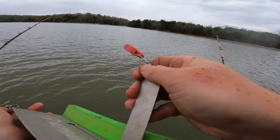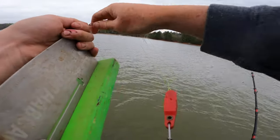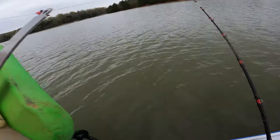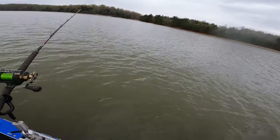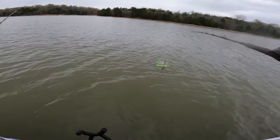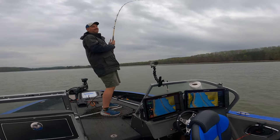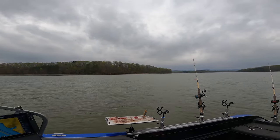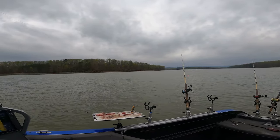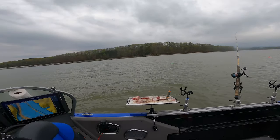And I made them. One bite, everybody knows the rules. Going to planer boards. See ya. Wouldn't want to be ya. Hooked up with our 4th dink of the morning. There he is, flopping out there. Oh, he might be 20. I don't know, I just saw the tail of him a little bit. We're even now. We're 2-2.